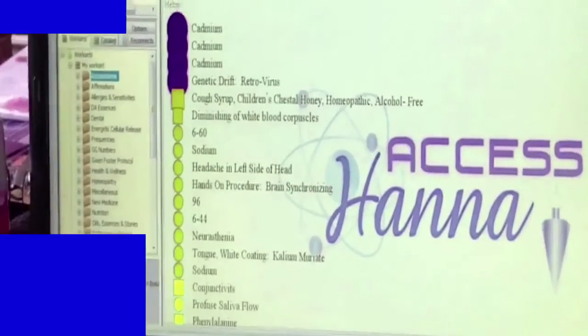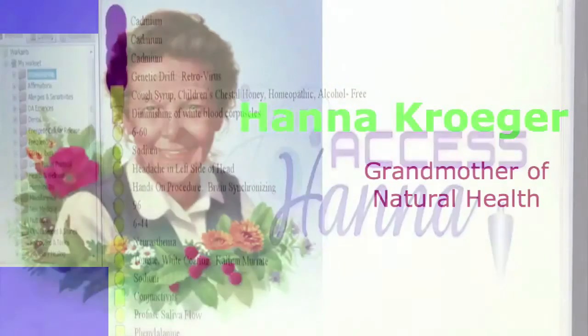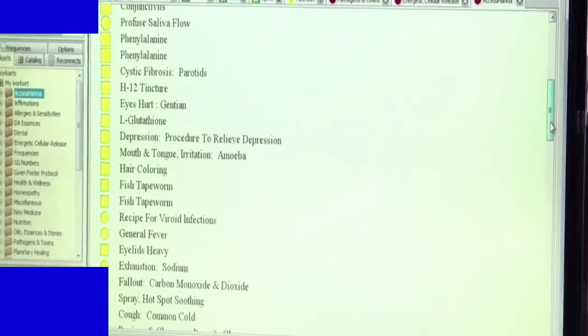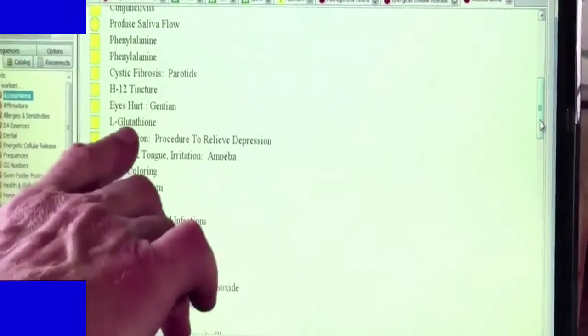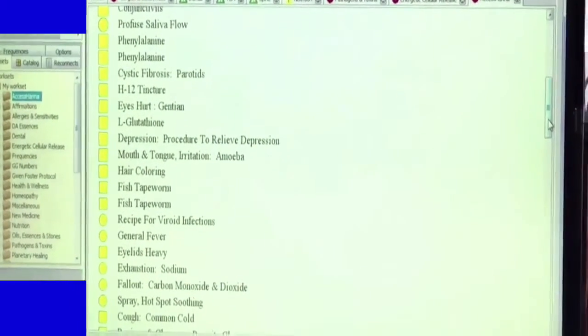There it is again. Wow. 3 times. Now this is Hannah Kroger's synopsis page, or summary page. Hannah Kroger has passed away, but she created a database, one of the first in the West, of herbology, homeopathy, Eastern methods. Okay, see, it's recommending glutathione, right? The master antioxidant, but also a tremendous chelator.